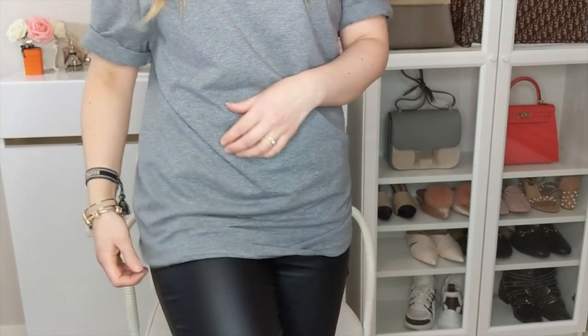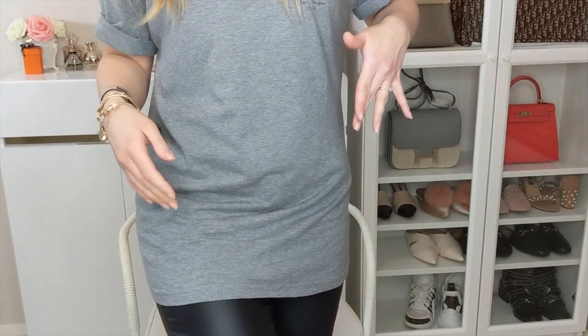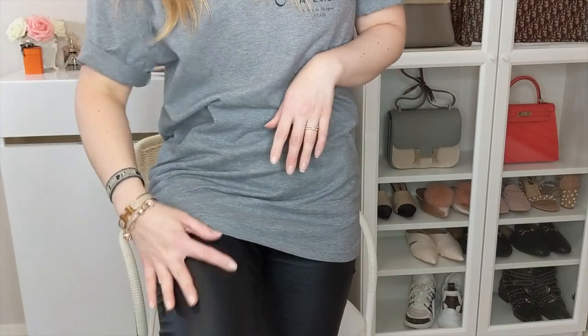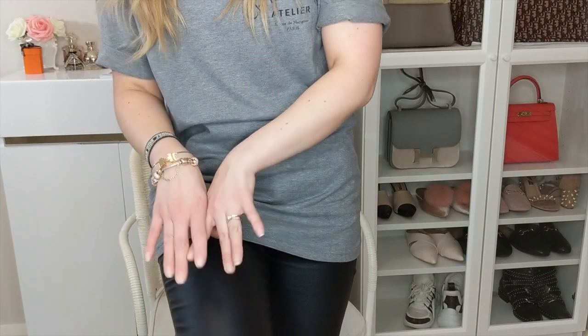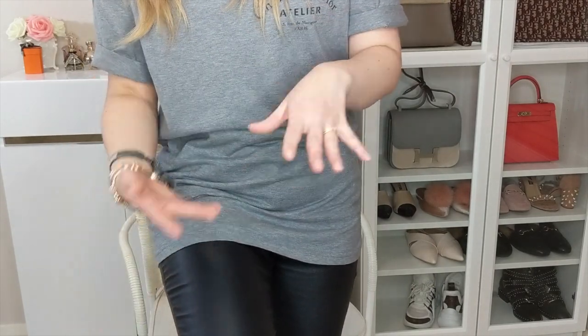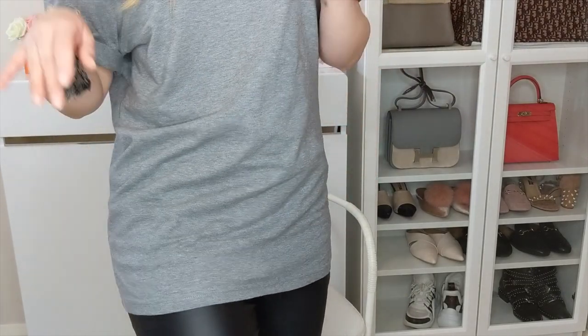And because it's quite long, see if I can show you. As you can see, it's quite a long shirt on me because it is a men's shirt. I'm wearing coated pants at the moment, but in fall and winter, this would be fantastic with the coated leggings, the shiny sort of leggings, and then with knee-high boots or ankle boots, sneakers, whatever. I just feel as though this sort of length is versatile.